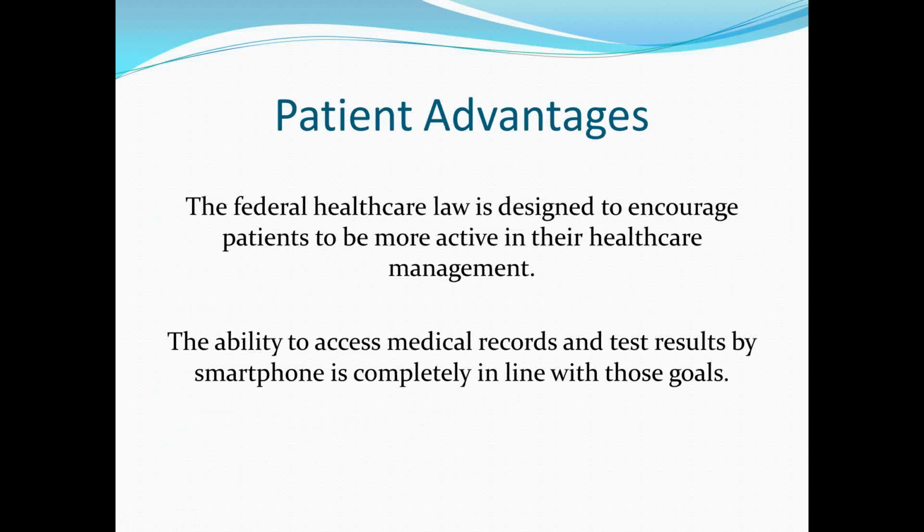Some of the patient advantages: the federal healthcare law, as you may know, is designed to encourage patients to be more active in their healthcare management and stay more involved. Just the ability to access medical records and test results by a smartphone is fully in line with these goals and would help meet these goals overall.